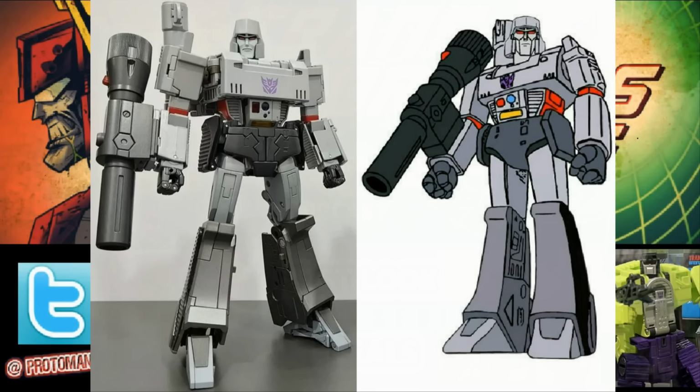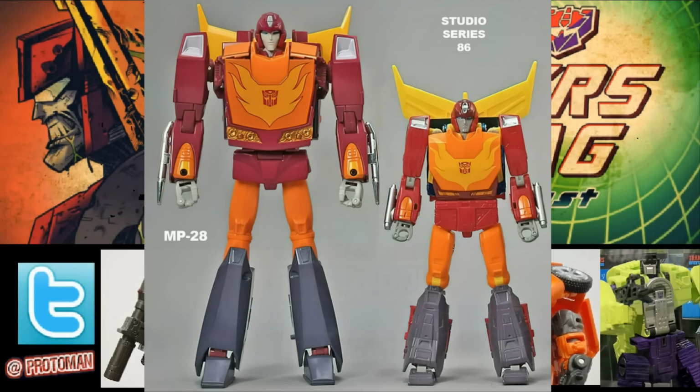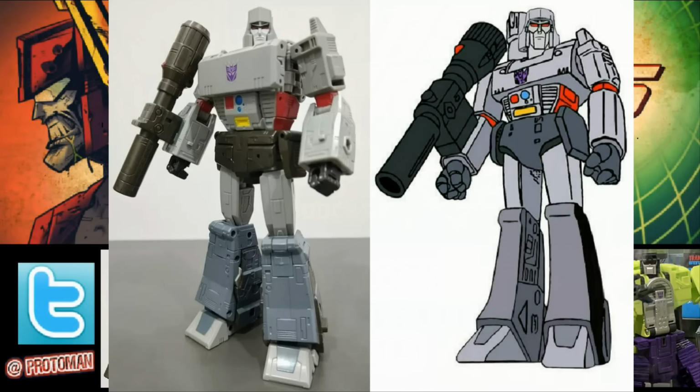Because you look no further than, let's say, Studio Series 86 Hot Rod and see how much that is way better than the two past Masterpieces we've gotten of Hot Rod. And that Studio Series 86 Voyager just looks so much better. And this Megatron that we have here, this Studio Series one, it's almost there. It's almost there, and I think it's a practical choice for planning for the future for another release.